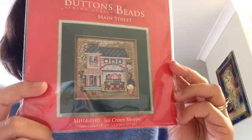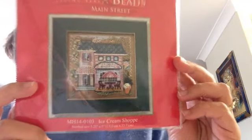And then I also got, this was also on special at 123 Stitch. It's called Ice Cream Shop. It's really cute. So I got that one.